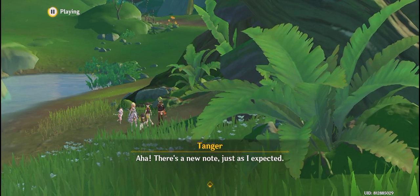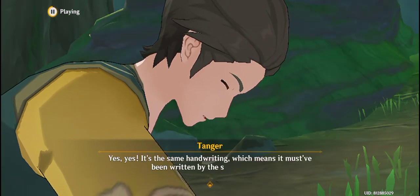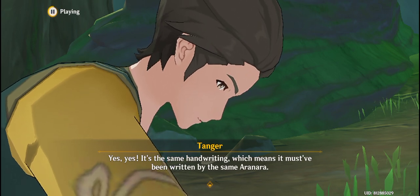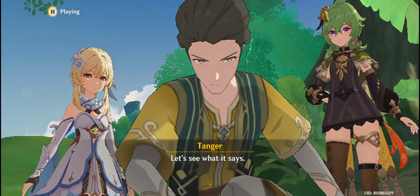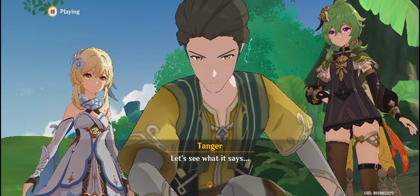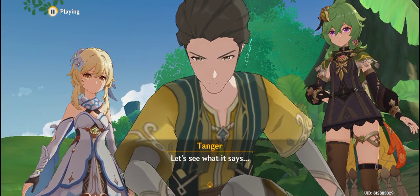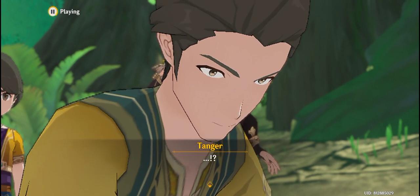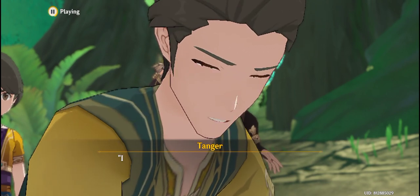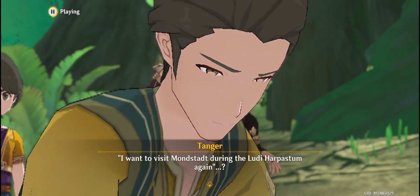Aha! There's a new note just as I expected. Yes! It's the same handwriting, which means it must have been written by the same Aranara. Let's see what it says. Ooh, what could it be? I want to visit Mondstadt during the Ludi Harpastum again?